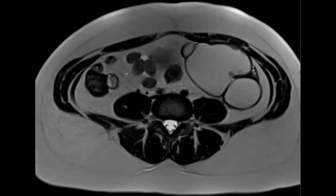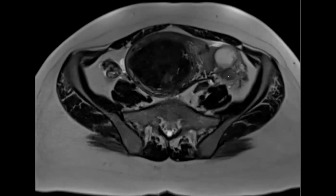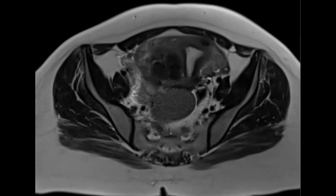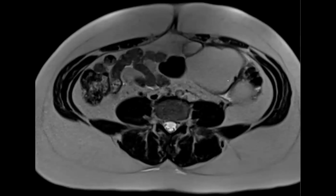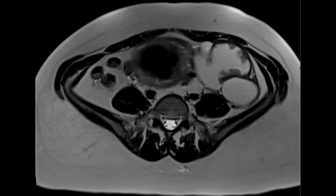Okay, this is my next case. I do want some audience participation. So this was a youngish female. You can see that they have a fibroid uterus, and they had bilateral adnexal processes. So this is the right side, this is the left.